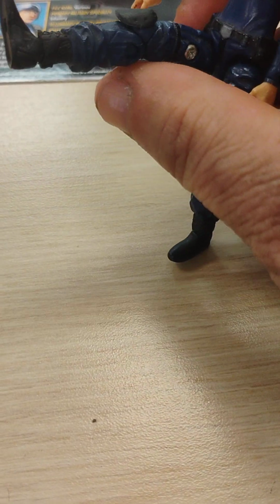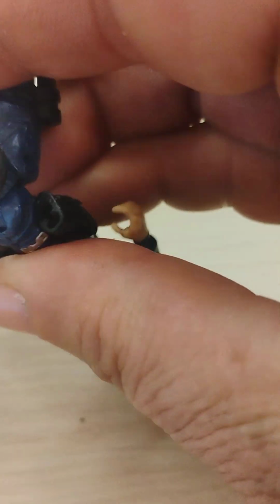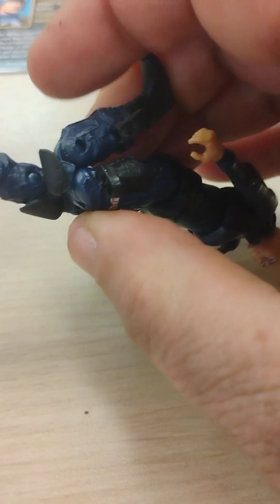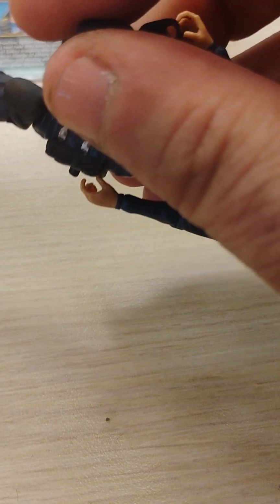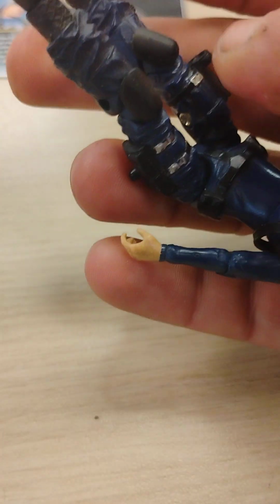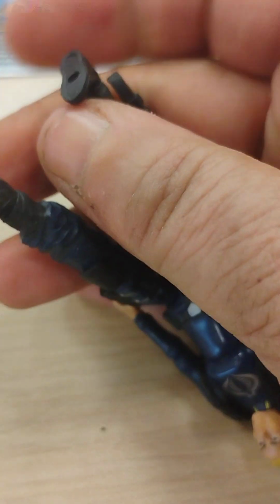Her leg can lift at the hip at 90 degrees. And she does have a double knee bend, which I think is pretty awesome for these 25th anniversary and higher figures. They all get a double knee bend. Well, not all of them, but some of them do. You've got your rare exceptions like the Destro and whatnot. But she does have that double knee bend, and she does have an ankle tilt. And her ankle can swivel the full 360, which I think is pretty cool.